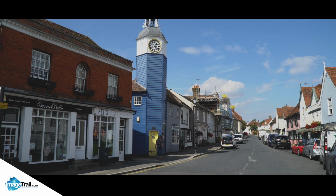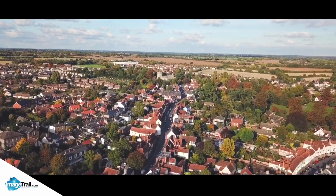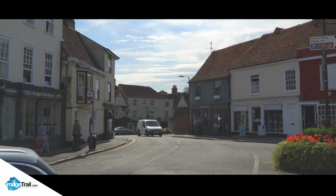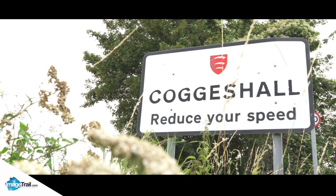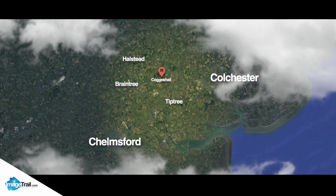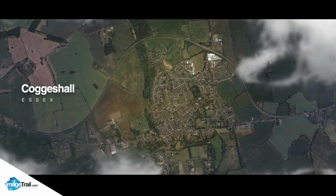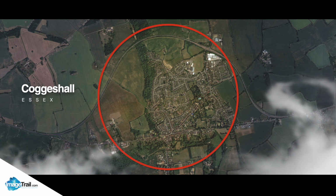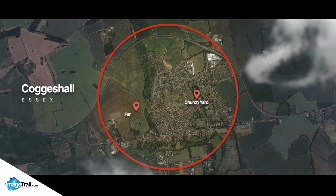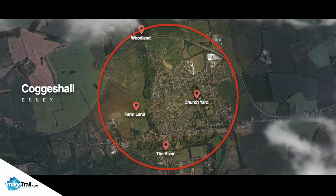Coggeshall is steeped in history and offers photographers a wide selection of subjects to shoot. From 14th century listed buildings to beautiful country walks, there's plenty to go at here. I've drawn a 1 mile circumference to navigate and listed 5 of my favourite local hotspots, including the Churchyard, Farmland, Woodland and the river. But to start this mission, where better to begin than in your own back garden?